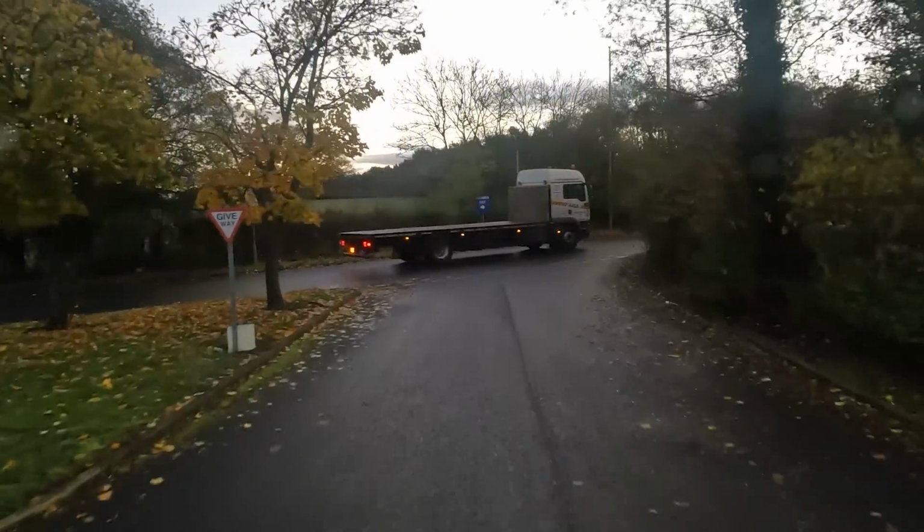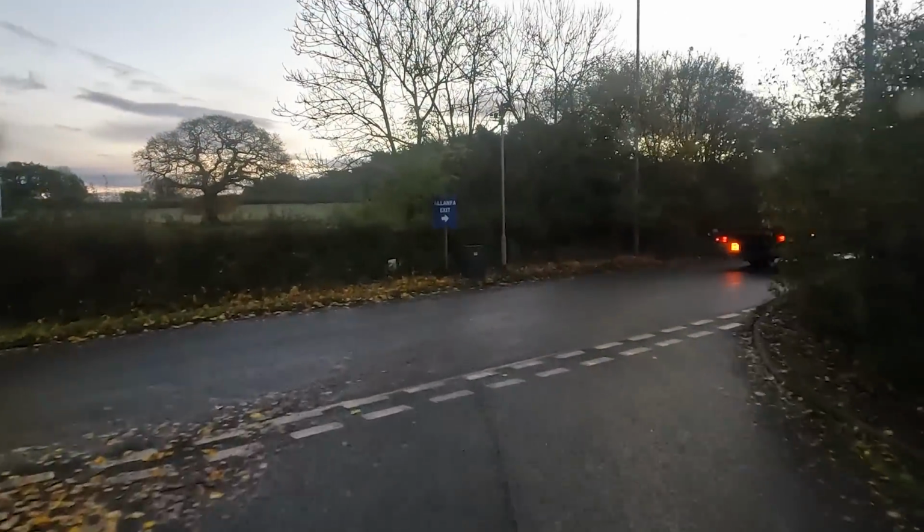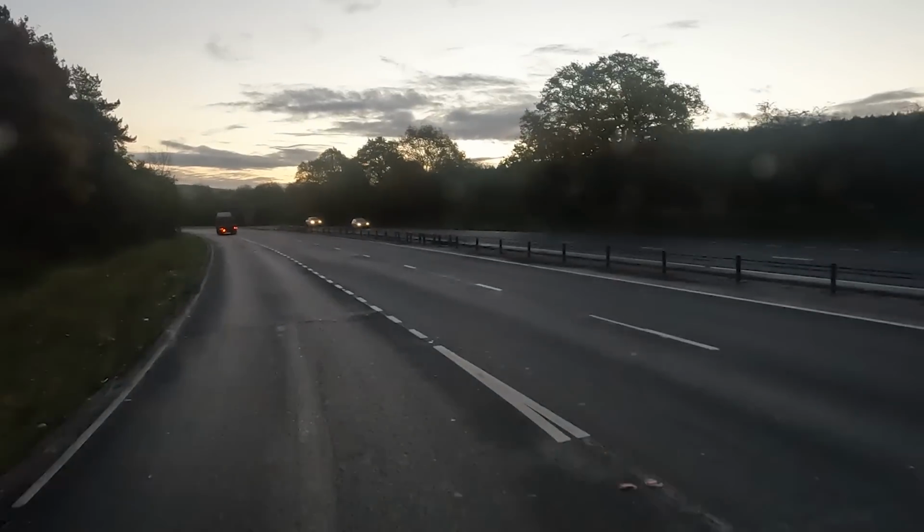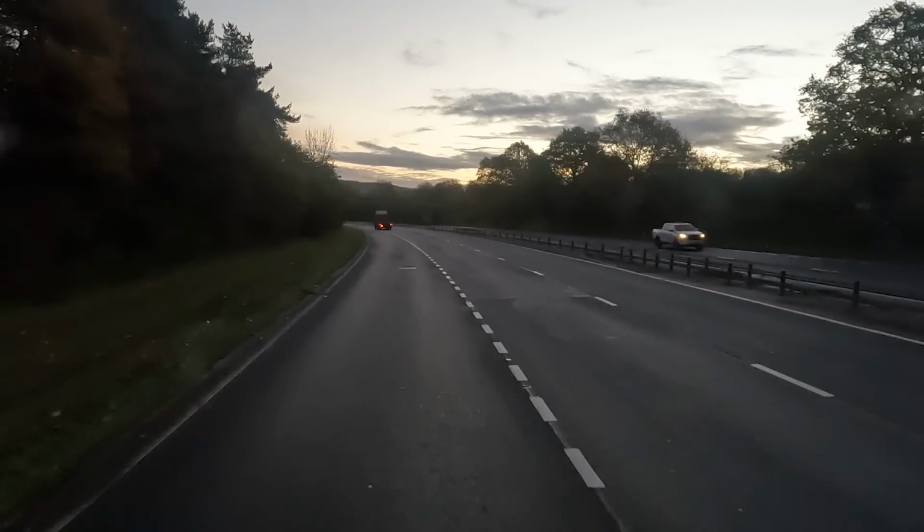Got to hit the road, not get lost in Dudley again. Well, I didn't get lost the first time, did I? I just sort of got confused. I didn't necessarily make a wrong turn.